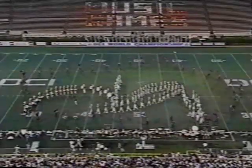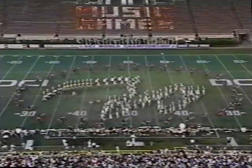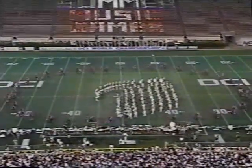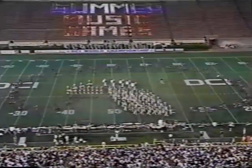This constant movement has become very demanding in the past decade. The physical demands on the performers are extreme, as they are required to accomplish many exhausting tasks at once. Let's take a look at this athletic aspect of drum corps.